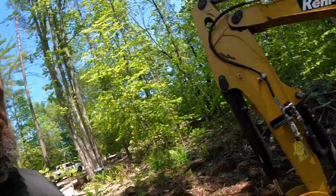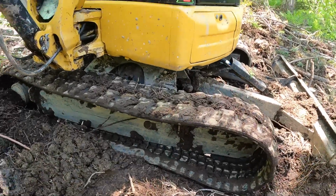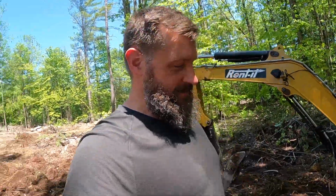I popped a track. As you can see, came right off. Got nobody out here to help me, so I'm gonna see if I can get it back on by myself.